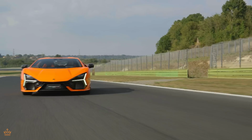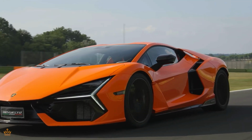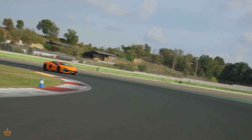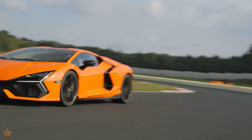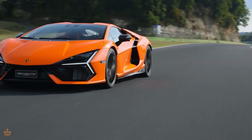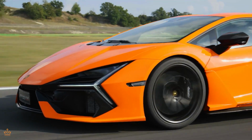But that's not all. The Revuelto also features a groundbreaking transversal dual-clutch e-gearbox. This advanced gearbox ensures lightning-fast gear changes, maximizing power delivery and enhancing driving dynamics. Whether you're cruising on the highway or tearing up the track, the e-gearbox provides precise and responsive shifts, putting you in complete control of the driving experience.